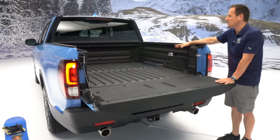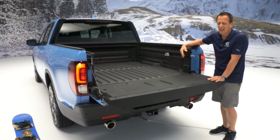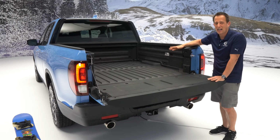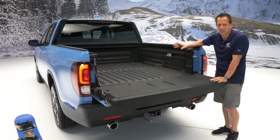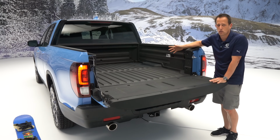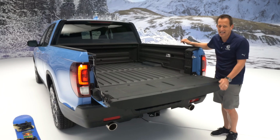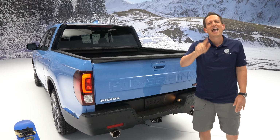But I think the biggest news with this bed is just how you could take the plywood and the drywall and lay it flat. How many times are you at Home Depot and Lowe's and you see those amateurs? It's like amateur hour when people are trying to put those things in the back of their truck and then they drive away and it flies out. Not gonna happen with the Ridgeline. But why don't we go ahead, let's pop the hood and talk about power of Honda's truck.